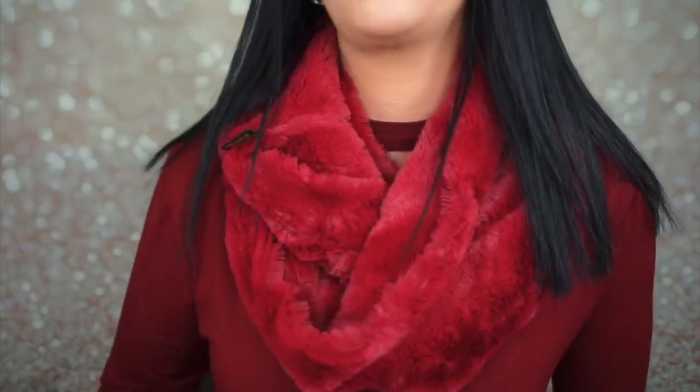We got this infinity scarf, which I'm obsessed with. I really, really like this a lot. I mean, I might not be wearing it right, but I really like this a lot. It's so, so comfortable and soft. Definitely probably my favorite thing in the box. We got these gloves, which will definitely come in handy, especially on those early morning drives, just driving my kids to school when they're late.